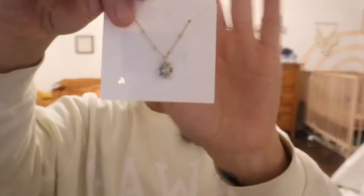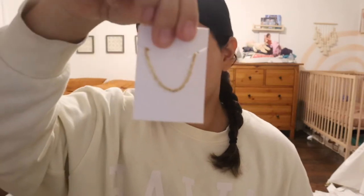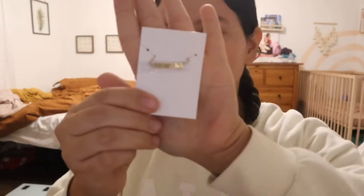Ooh. So the first item is a little necklace and it looks like this. Super cute. It's like a little sun. Another necklace. This one's a chain. This one's gonna be really cute to stack. Last one. It's another necklace. Oh, it's so cute. I wanted this one so bad.